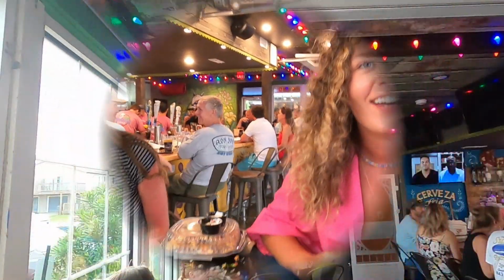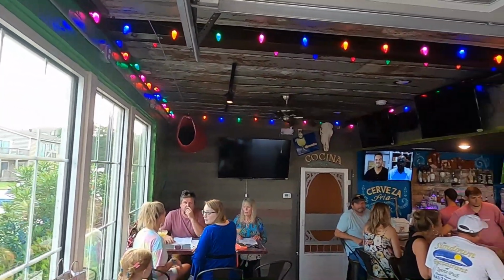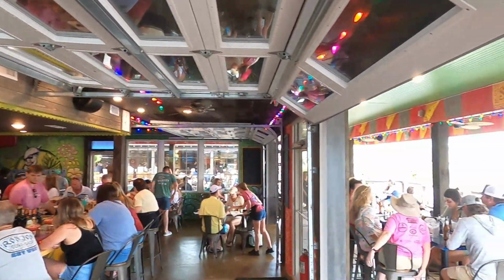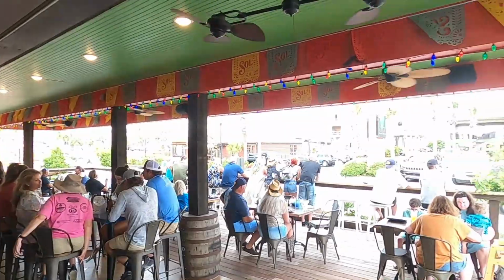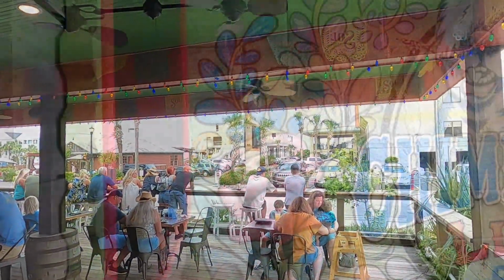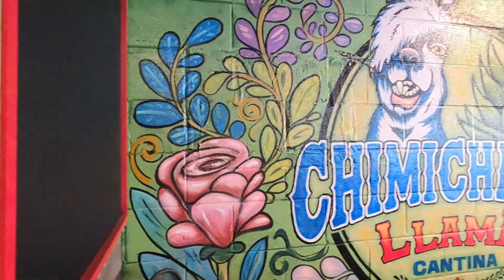So the next time you're in Surfside Beach, South Carolina, make sure to stop by Chimichanga Llama. What is it called? So if you're looking for something different with an Ocean Boulevard view, come check out the Chimichanga Llama in Surfside Beach, so you can keep beaching.